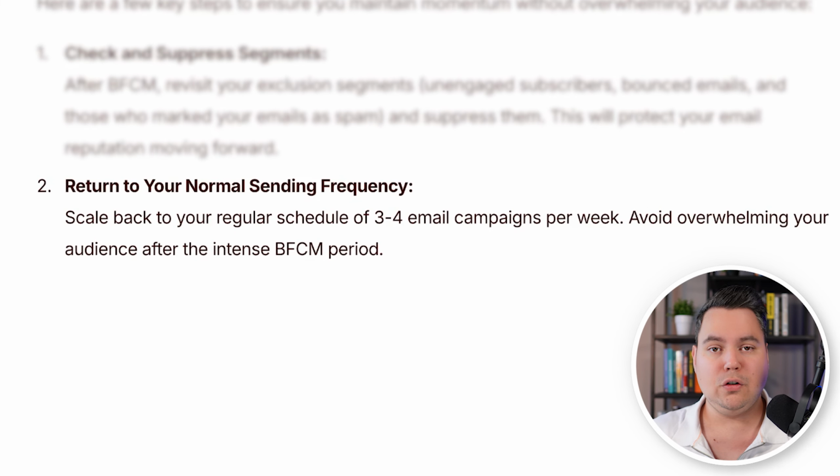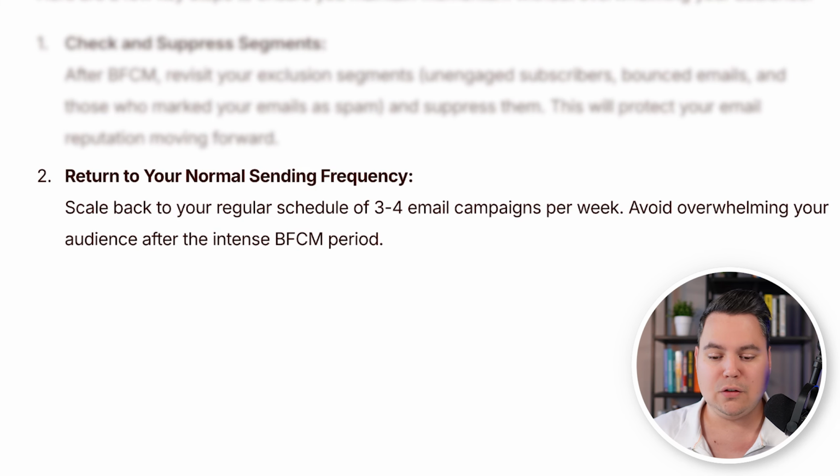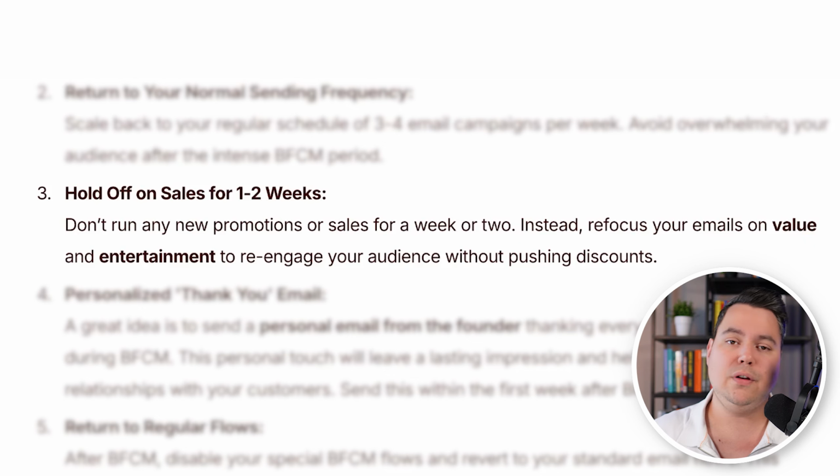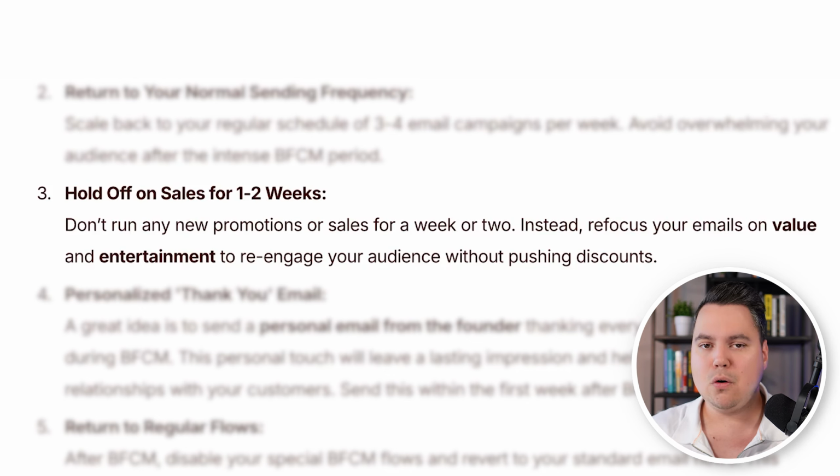You also want to return to your regular sending frequency. So scale back to your regular schedule of 3 to 4 campaigns a week, and this will avoid overwhelming your audience after the intense Black Friday Cyber Monday period, where their inboxes are flooded with emails, of course. And really important, you want to hold off on sales for the next week or 2. Instead, refocus your emails on value and entertainment to re-engage your audience without pushing discounts.